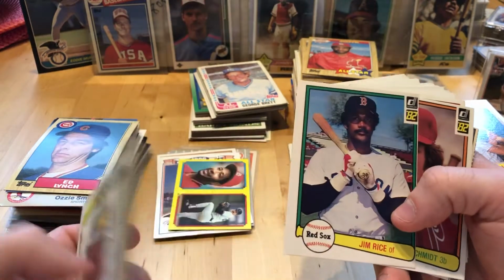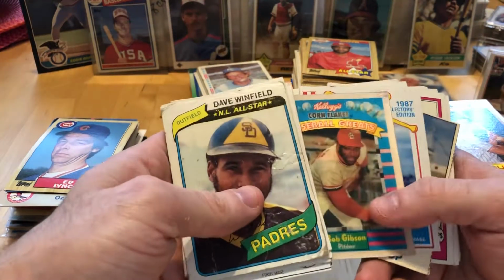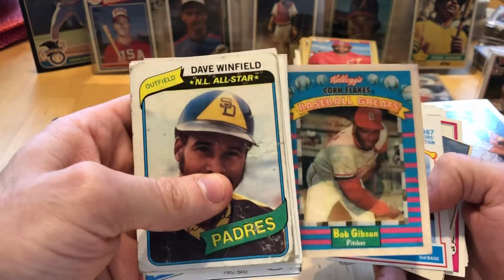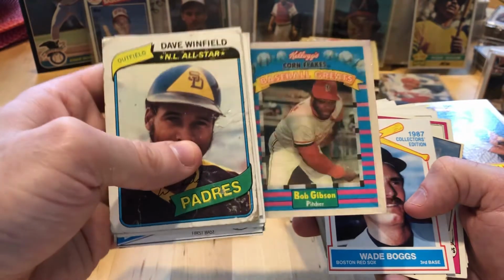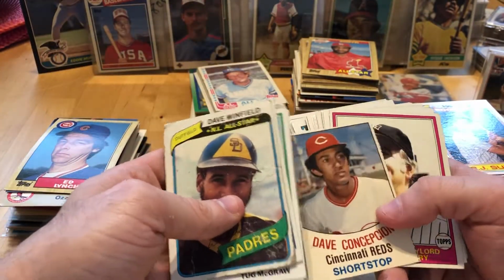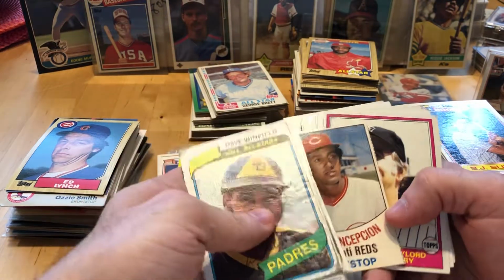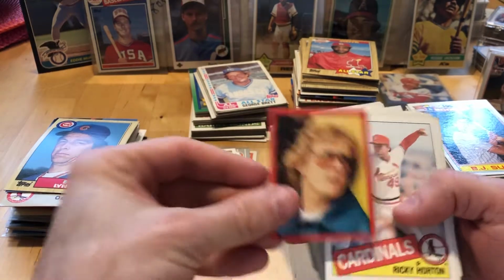We've got a really crazily off-center Jim Rice. Mike Schmidt, 82 Donruss. This awesome Bob Gibson Kellogg's Corn Flakes hologram card. Wade Boggs. Another cutout, Dave Concepcion. Gaylord Perry.